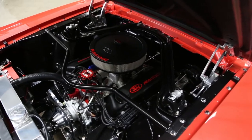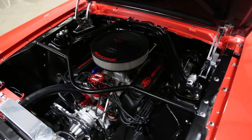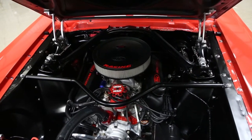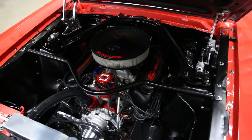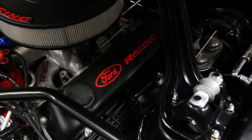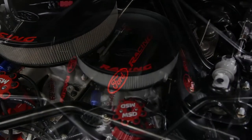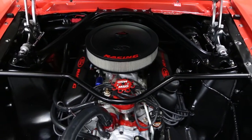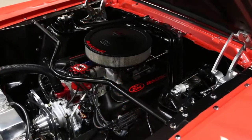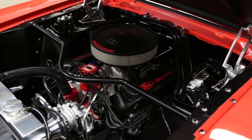Talking about the engine compartment, the engine compartment is nicely detailed. It's all been finished in black. The engine is a 302 roller cam engine. It has aluminum heads. It's got some really nice accessories, custom pulley system. It's got custom valve covers, air cleaner, carburetor, etc. This motor is probably somewhere in the 350 to 375 horsepower range.